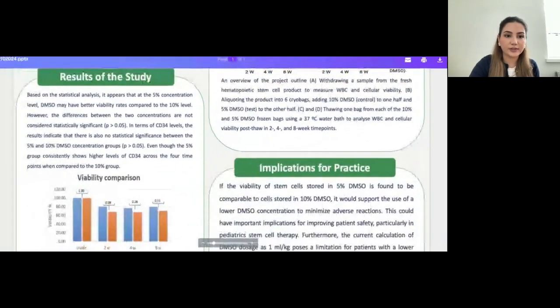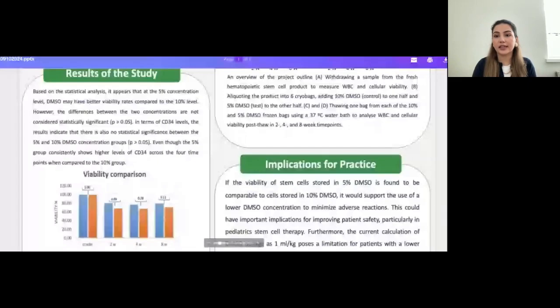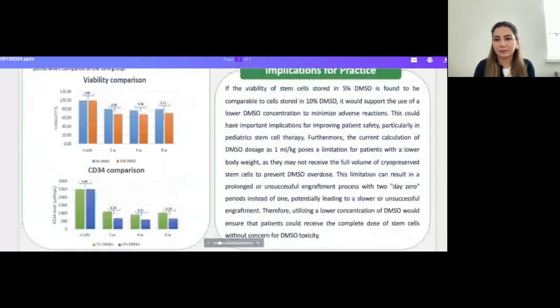You can see here in the results of the study that our analysis revealed no statistically significant difference in cell viability between the 10% and the 5% DMSO groups, which was a great thing. Moreover, if you look at the CD34 levels, you can also see no statistically significant difference in CD34 levels or count, even though the 5% DMSO groups consistently showed higher CD34 levels in comparison to the 10% DMSO across all time points. It still wasn't a statistically significant difference.